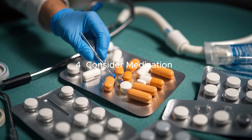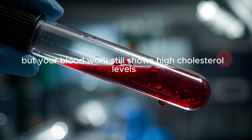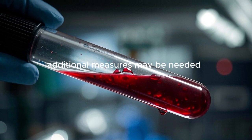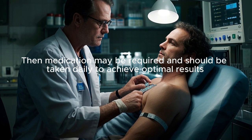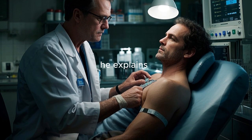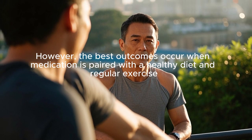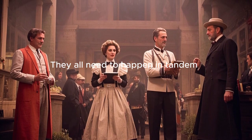4. Consider medication. If you've committed to diet and exercise for at least 6 months, but your blood work still shows high cholesterol levels, additional measures may be needed, says Lau. Then medication may be required and should be taken daily to achieve optimal results, he explains. However, the best outcomes occur when medication is paired with a healthy diet and regular exercise. They all need to happen in tandem, says Lau.